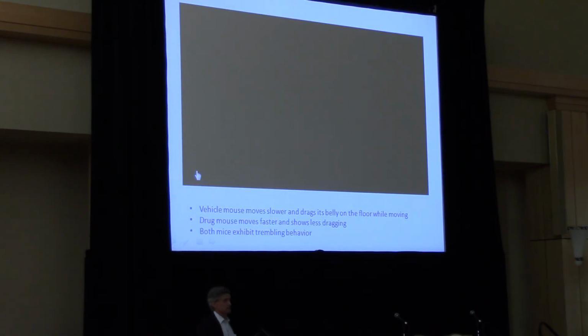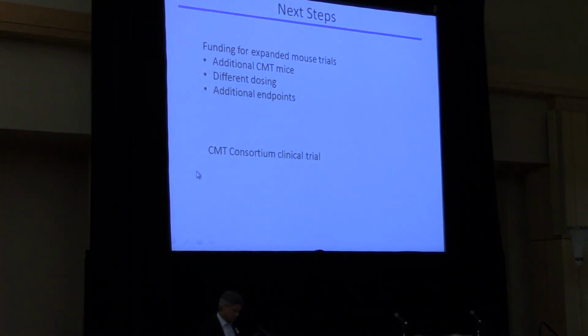So we analyzed roughly 15 mice on drug and about 15 mice on the placebo. And then, again, this is all done blinded. The people doing the scoring didn't know which was which. And we found a significant improvement in the walking ability treated with drug. The walking is not normal, but it's much better. So we think that's an exciting start.